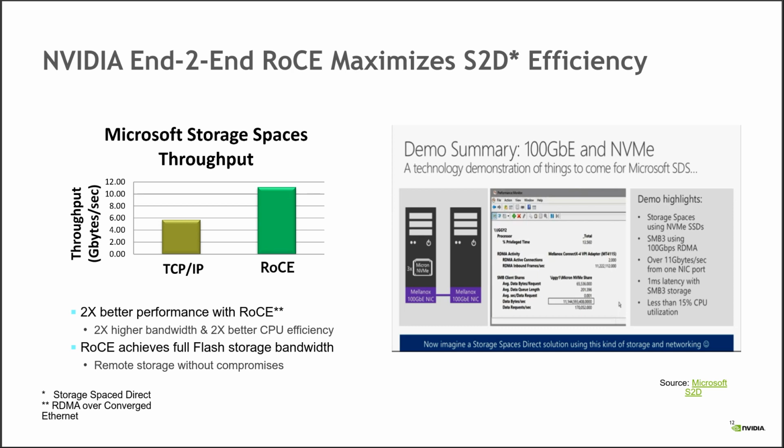And this is a benchmark that was done at the time. It's a pretty old benchmark. I can tell you that it was done at the time that Microsoft announced SMB Direct. It was first with Windows Server 2012, and it's still valid. And this is a great solution that shows the double performance that RDMA, or RDMA over Ethernet, enables compared to TCP/IP.